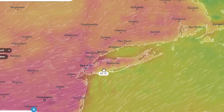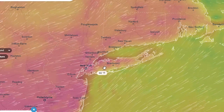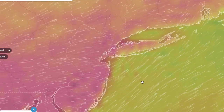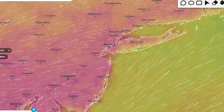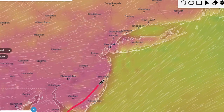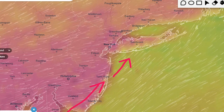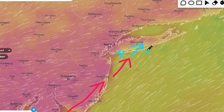So if you're in, say, Belmore, it'll be 67. But if you're in Tom's River, it could be 87. So a 20-degree difference between these two areas here. Like I said, Tom's River is very hot. And there's a reason why it's so hot there, and this illustrates it perfectly. So when we look at the wind flow here, when you have a wind flow from the southwest or the west-southwest, when the air gets to Long Island, it cools off a little bit. We get some cooling effect from the ocean here, all right? So it keeps Long Island cooler, all right?